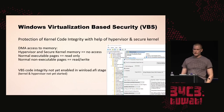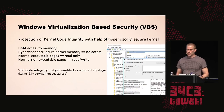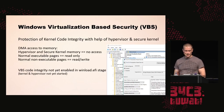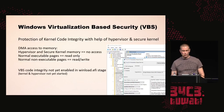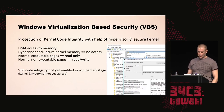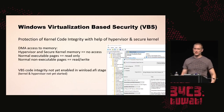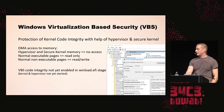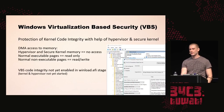And if you look at Windows virtualization-based security, it has something that we can enable that protects kernel code integrity with the help of the hypervisor and secure kernel. With regards to evil devices that are trying to do DMA access to the memory, the hypervisor and the secure kernel memory, we have no access to that memory at all. Normal executable pages in the normal Windows space, normal user space, normal kernel space are marked as read-only with regards to DMA from evil devices, so we cannot patch the memory directly there. And normal non-executable pages are pretty much as usual read-write. And as I said, the kernel mode code integrity features are not yet enabled in this stage, since the Windows operating system is not yet booted.